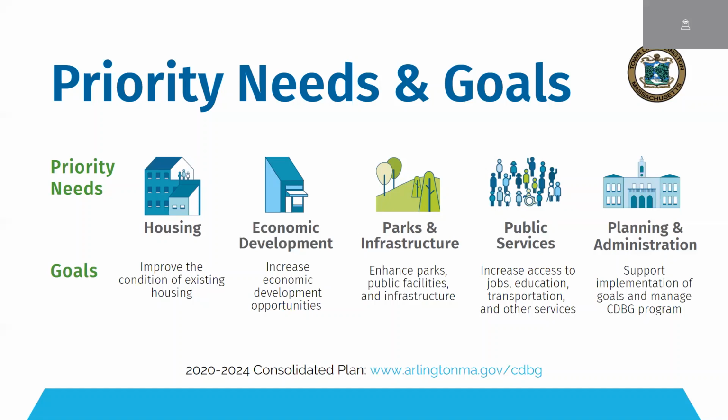In order for a project to qualify for funding, every activity must achieve one of the first 4 consolidated plan goals: housing, economic development, parks and infrastructure, or public services, and the associated goal that accompanies it. Planning and administration covers staff and administrative costs associated with carrying out the CDBG program and is subject to a cap that limits the amount of the grant that can be spent on planning and administration costs each year. As you can see, these goals alone are quite broad. There's one more requirement that must be met in order to qualify for CDBG funding, so let's look at that next.